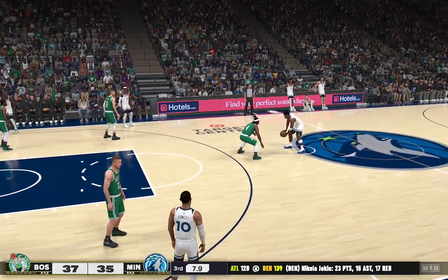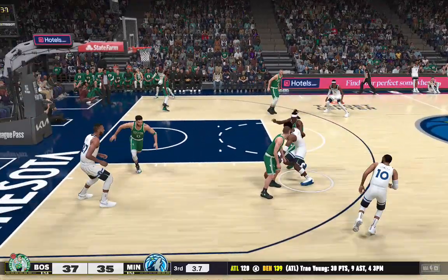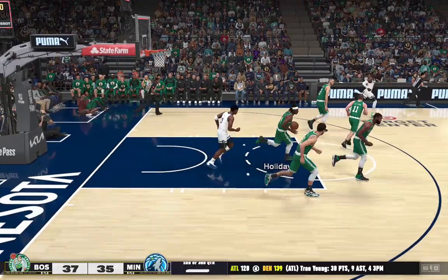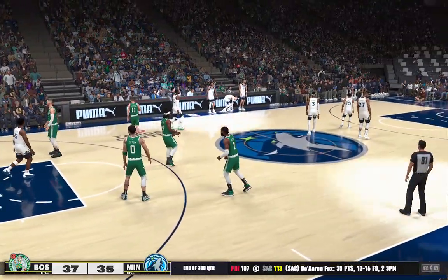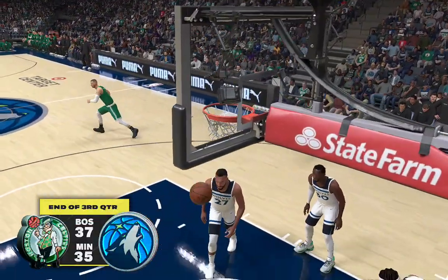Holiday against Edwards. The floater. The shot, no good. 3 quarters of play and a close one here. Boston out in front. They're up by 2. And we're just moments away from the start of quarter number 4. Stay with us.